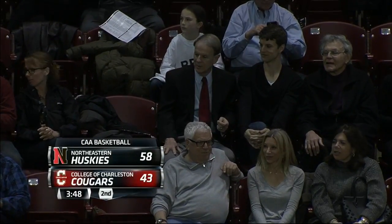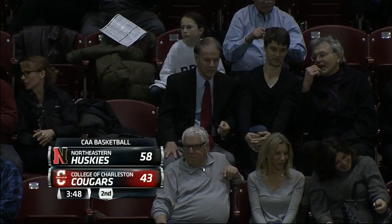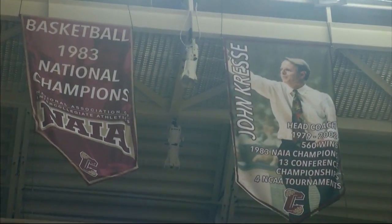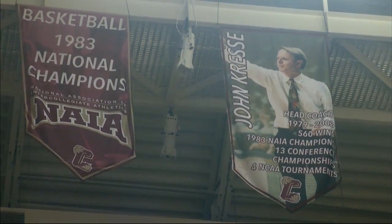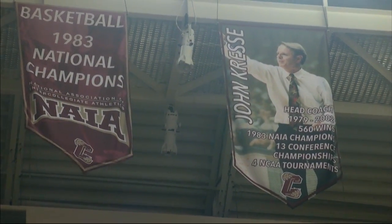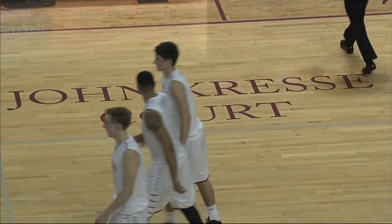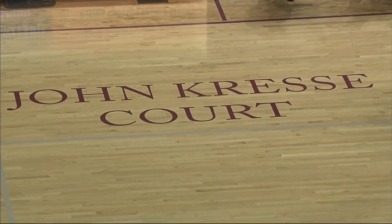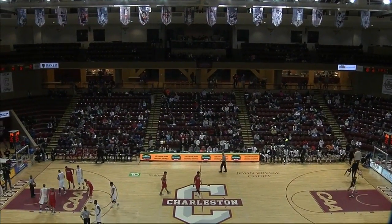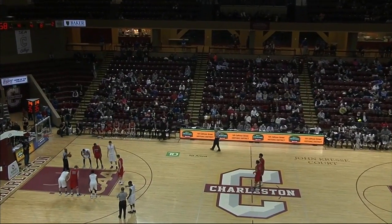Back in Charleston, you see John Kresse there with the suit coat on and the tie, inducted into the College of Charleston Hall of Fame. It's quite an honor. You're a member of the Tennessee Chattanooga Hall of Fame, correct? Tennessee Chattanooga only got to coach against Coach Kresse one time. It was in our tournament, and we squeaked out a two-point win over one of his really good teams. Had Busby, Delaney, Johnson, some really good players on that team. But again, his success was just phenomenal down here, and he truly is a legend.